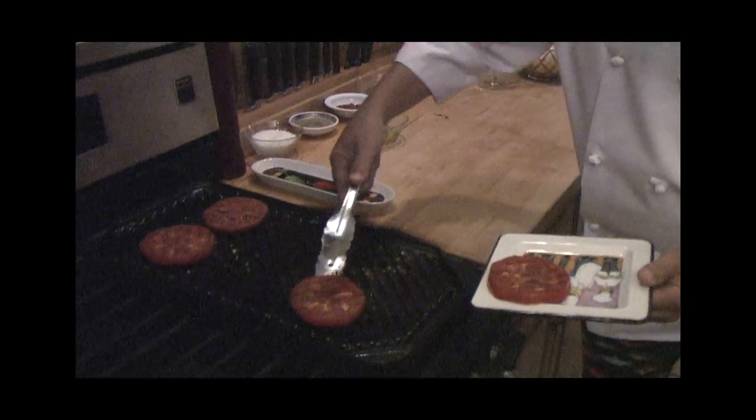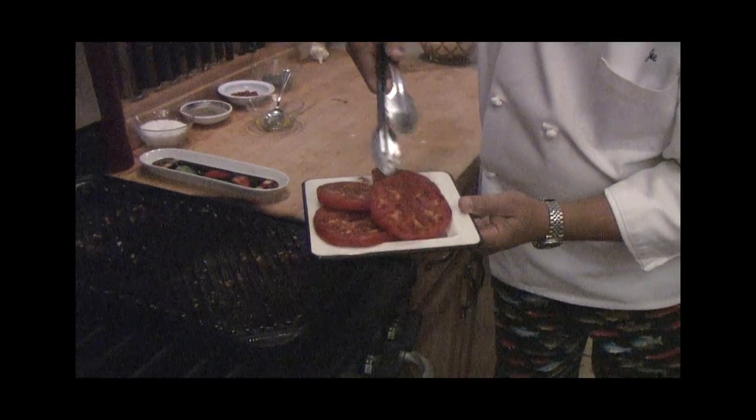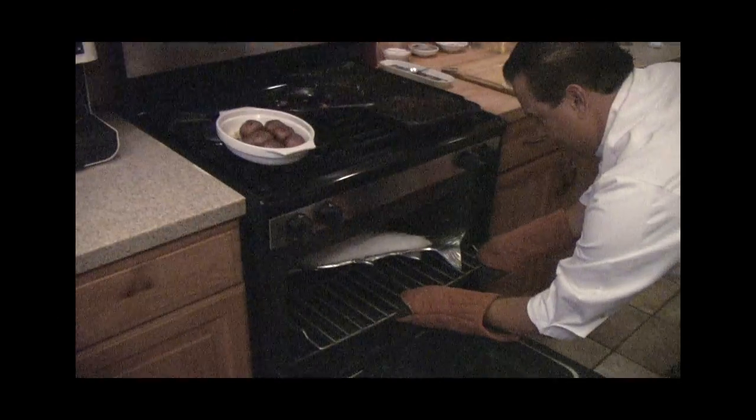So I'm just going to take them off. Look how pretty that looks. And here's our fish.